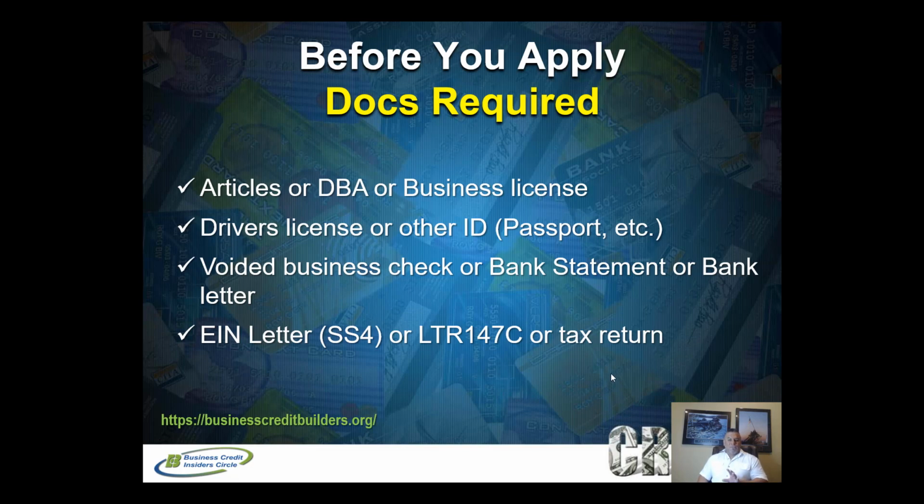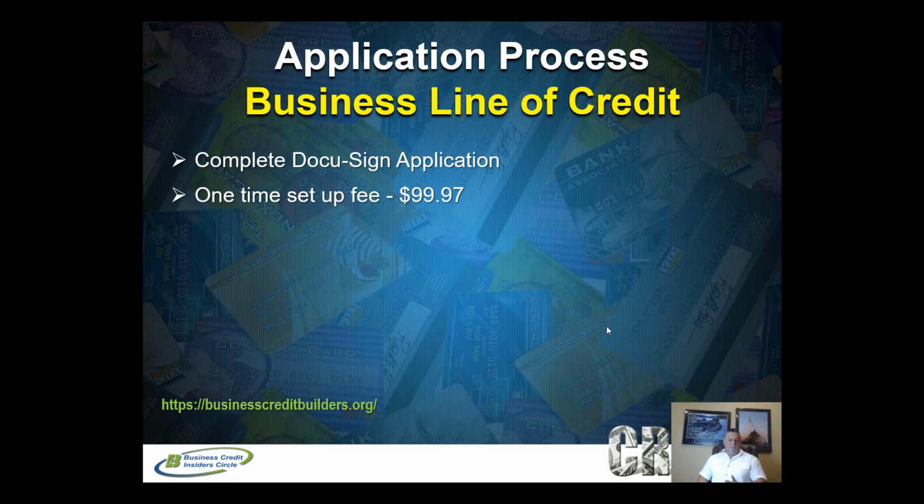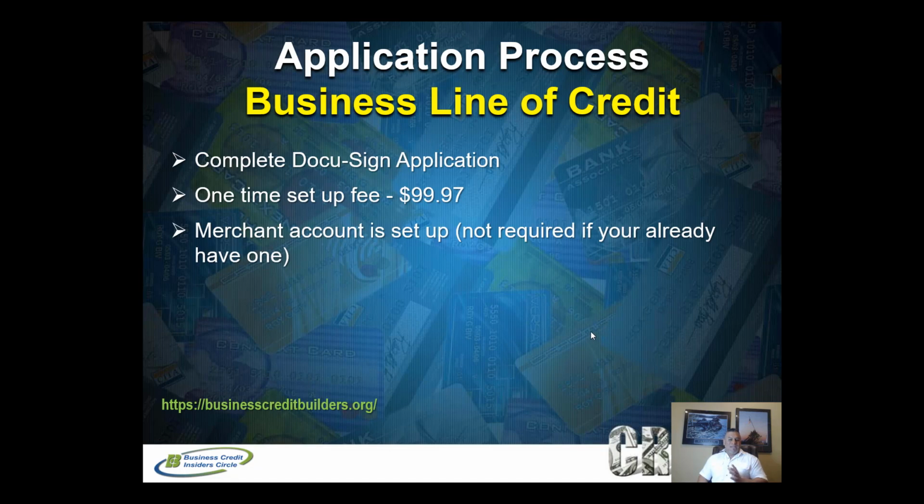Once you have these documents ready, let me walk you through the process. First, you're going to complete a DocuSign agreement. There's going to be a link we're going to tell you to go to. It's going to take you directly to the DocuSign agreement application. Now, there's a one-time setup fee of $99.97, okay? That's the only fee you're going to pay to submit your app. The merchant account setup is not required if you already have one. So we first set up your merchant account if you don't have a merchant ID. If you have a merchant ID, you're going to move on to the next step, okay?